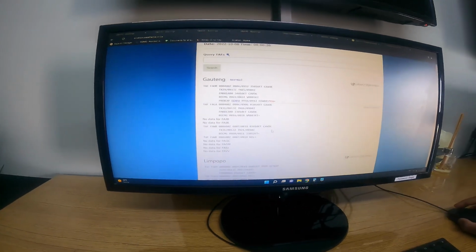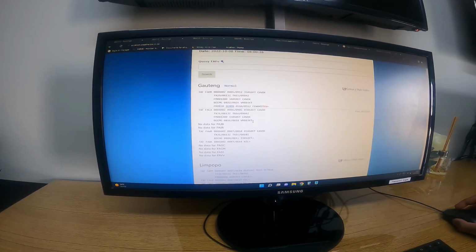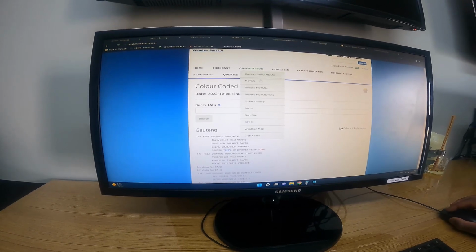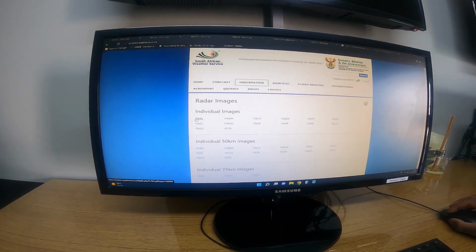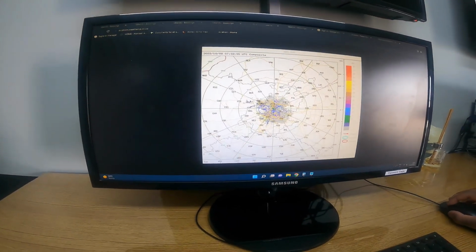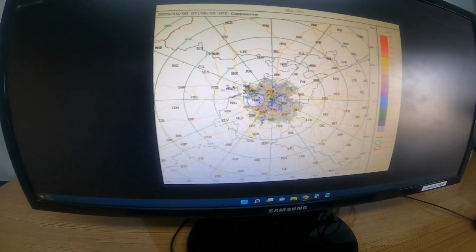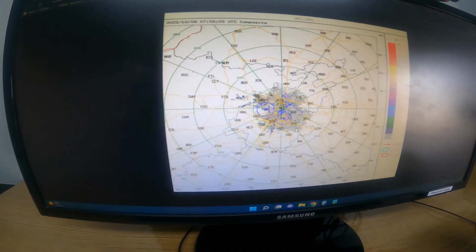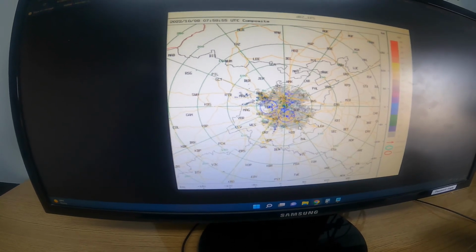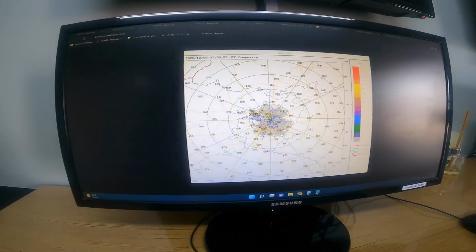Now let's finish up with our weather briefing. So far so good. We're good for the remainder of the day. I just want to check out the radar for FAIR, which is a station nicely placed in between the major airports in the Gauteng area. And you can see we have a bit of a cloud cover, but not too much. No significant storm development. So far so good on this front.